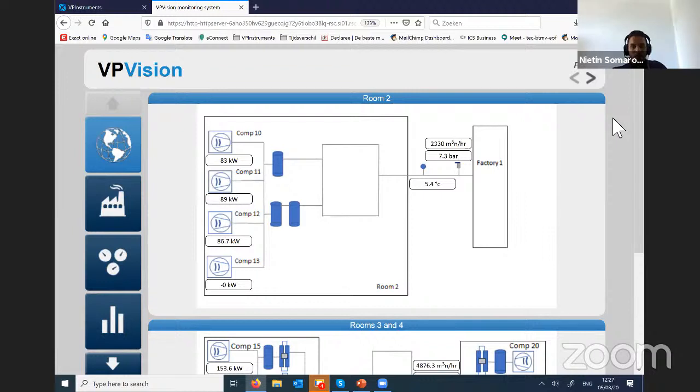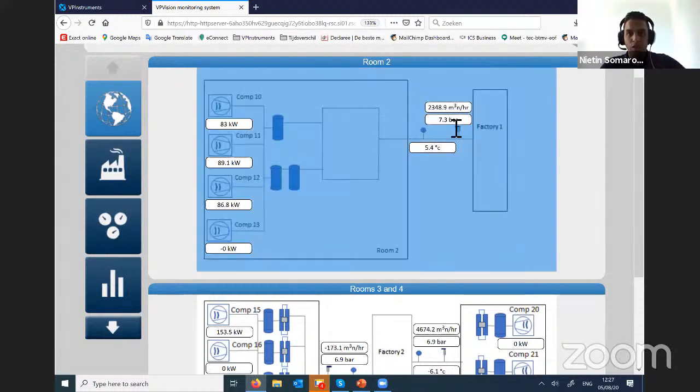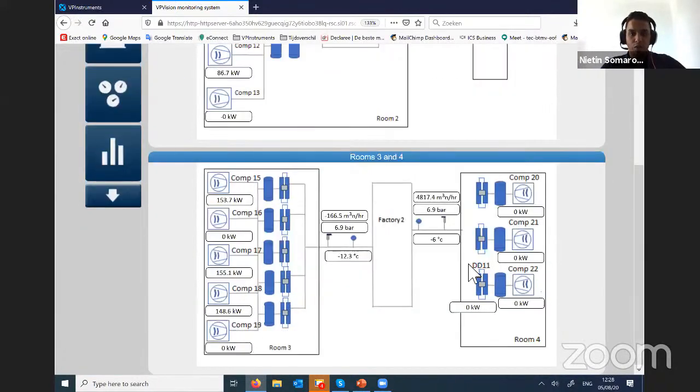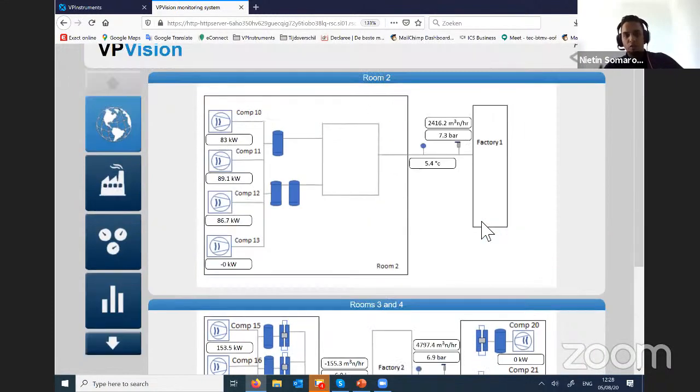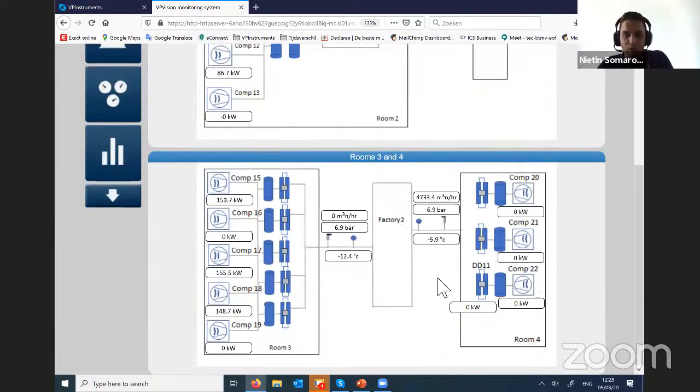All right. Our VP Vision system can be accessed from anywhere in the world, which makes it very easy for you and for us to do proper analysis. This is a project that we've done in Singapore. As you can see, you can get a complete overview of how your system is running. You can see all of the power consumption, the flow consumption, the pressure, and the dew point temperature of all of your compressor rooms. Most factories have no clue how their compressed air system is running, and this will give you a very good overview.